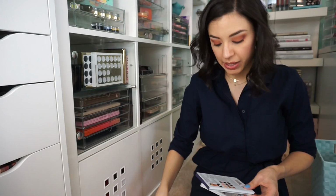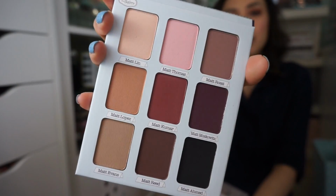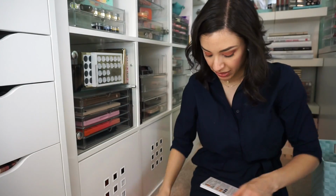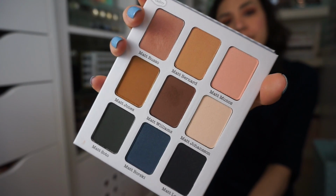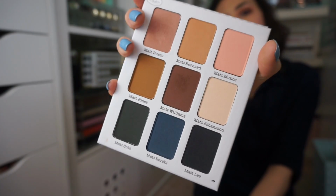Then after that one, they did Matrimony, which is this one. This one has more of a burgundy and pinkish, more feminine quality to it. And then the most recent one is Meet Matte Adore. This one's a little bit more warm. I don't even know if it would be warm. There's only a couple in here that are warm, but I feel like it's a little bit more of a, I don't know what I'm trying to say, you guys.